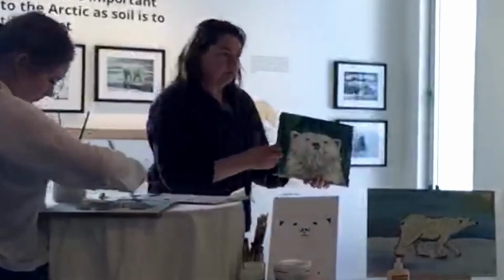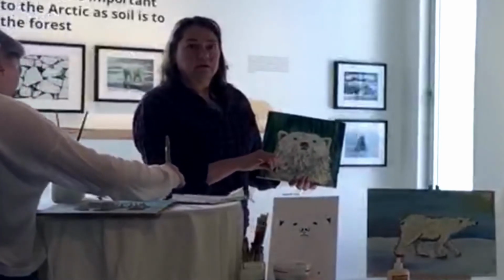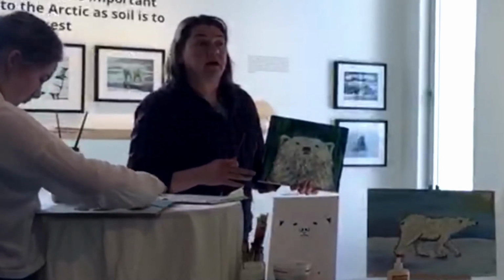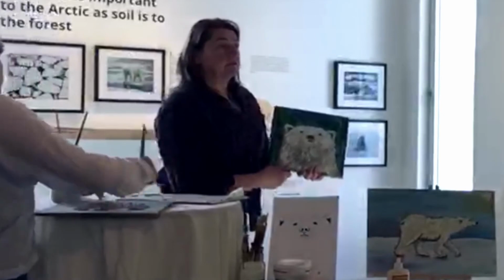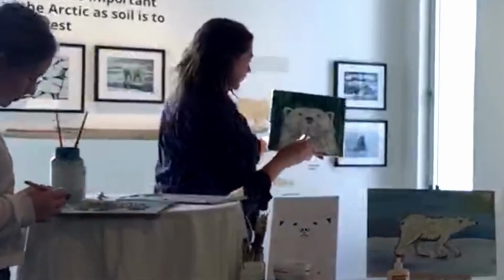Like I transferred my own drawing onto here. I didn't draw this one directly on there. I transferred my own drawing. You're not cheating by doing that, and there's nothing wrong with using the outline of a polar bear to create your piece of art.